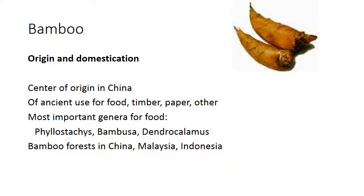Origin and domestication. The center of origin is China, of ancient use for food, timber, paper and other things. This is a general concept about bamboo, but the bamboo is different and the consumable bamboo is different among different species. Only few are tested, and the few bamboo species which are having less cyanogenic principle as well as less bitterness are only consumed as a food, that too that is available in specific period in a year. Most important genera for food in bamboo are Phyllostachys, Bambusa, Dendrocalamus. Bamboo forests are found mainly in China, Malaysia, Indonesia, India.